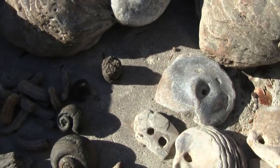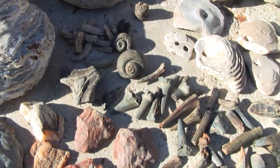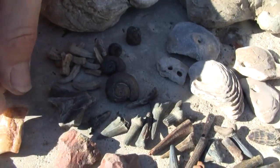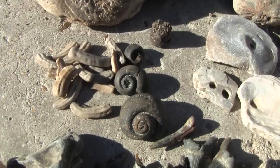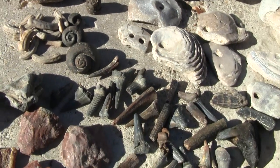Got some pieces over here, enamel. I've been told that they may have come off of mastodon. Big old thick pieces here. Not sure, but that's what I've heard. Got some flint chips, some bone fragments. Just some fun stuff. We had a good time down here, and hope to come back. Hope y'all enjoy.